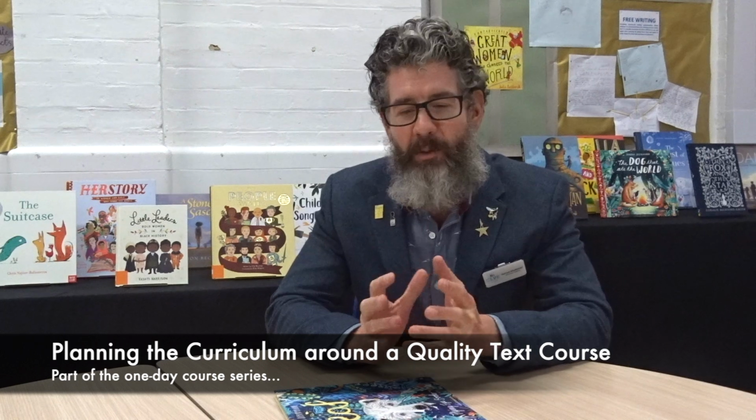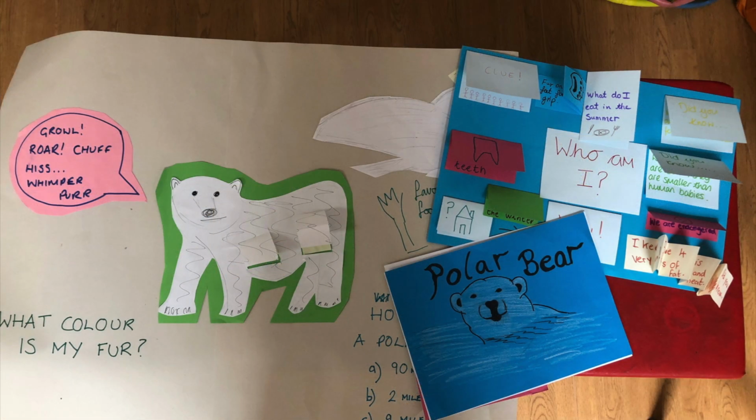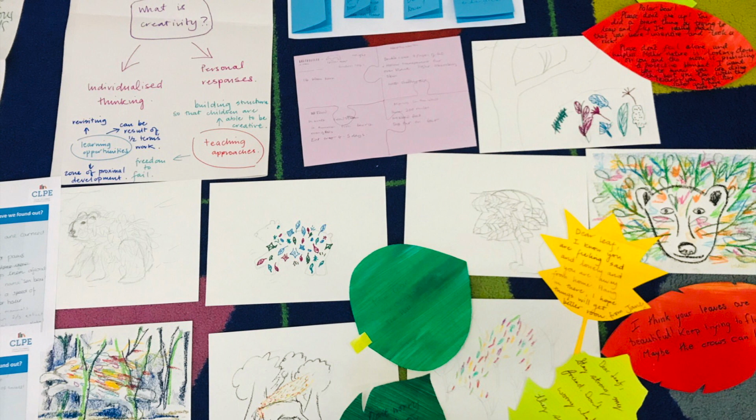Back when this was published in 2017, it was chosen for our Planning the Curriculum Around the Text course for lots of reasons, but partially for its beautiful, powerful lyrical language, for its huge emotional resonance, and for its wonderfully detailed and evocative illustrations. We're trying to choose books for that particular course where all of those elements are in place, and then beyond that it provides so many rich, meaningful opportunities to develop children's language, both within their English lessons and beyond that across the entire curriculum. And this was particularly aimed at children in Key Stage 1.